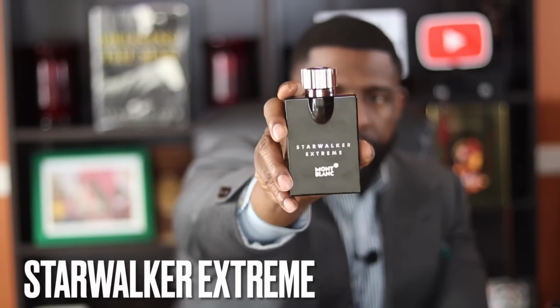All right, guys, I was really, really impressed with this next fragrance as a signature scent. It was released last year, and it kind of went unnoticed, I think, because I didn't hear anybody talk about it until this year. But it's been popping up in the rack stores, and I say go get it. From the House of Mont Blanc, this is called Starwalker Extreme.